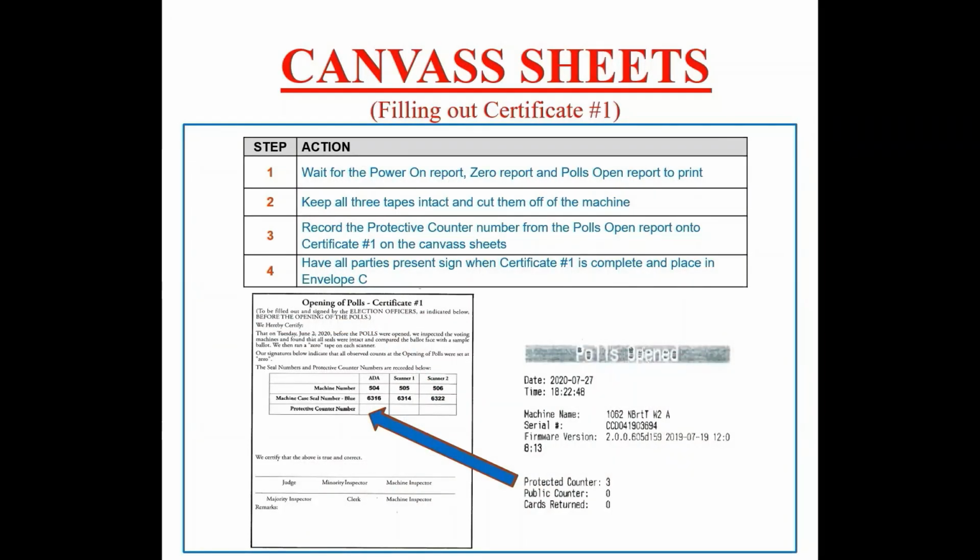Certificate number 1 on the canvas sheet is located on the left-hand side of the sheet. To fill it out, wait for the power on report, 0 report, and polls open report to print from your ClearCast scanner. Keep all 3 tapes intact and cut them off the machine. Record the protective counter number from the polls open report onto certificate number 1 on the canvas sheets. Have all parties present sign when certificate number 1 is complete. Place in envelope C.